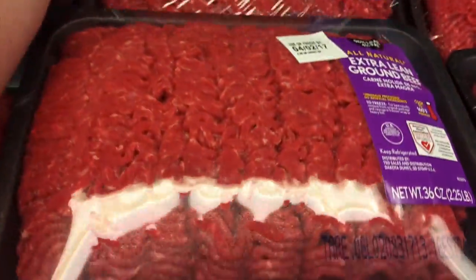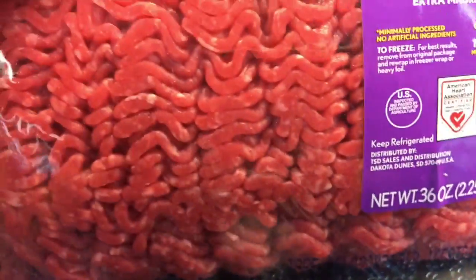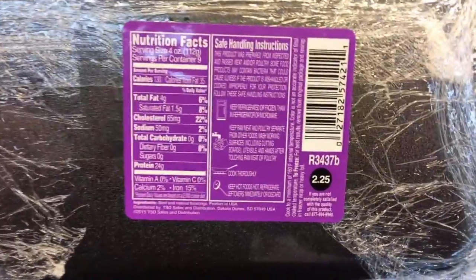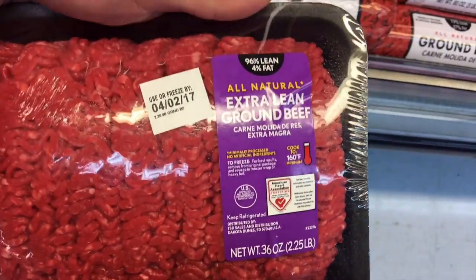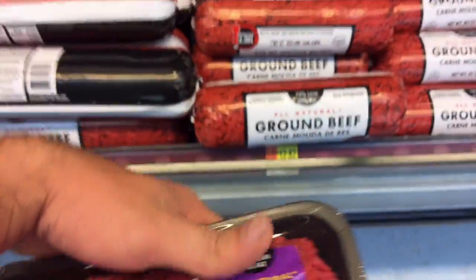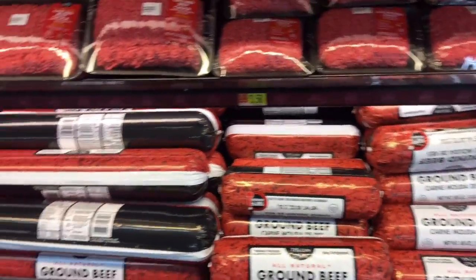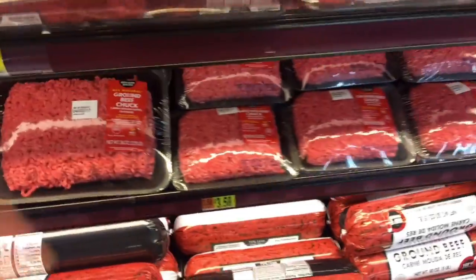Oh, here's an extra lean. So let's see how much we can go here. We have 24 to 4. That is unbelievable. Now personally, this depends on your goal. If your goal is on the side of building muscle, I would typically lean towards 93 to 7%, because it's okay to get a little more fat in there since your goal is to bulk up a bit. Try to stay below 10%, but get a little more fat in there.